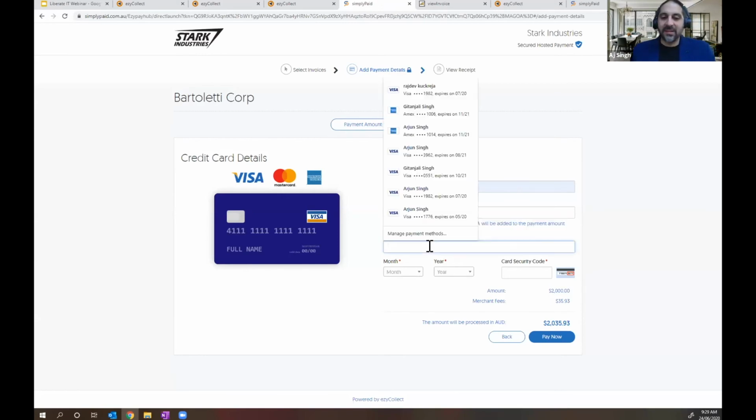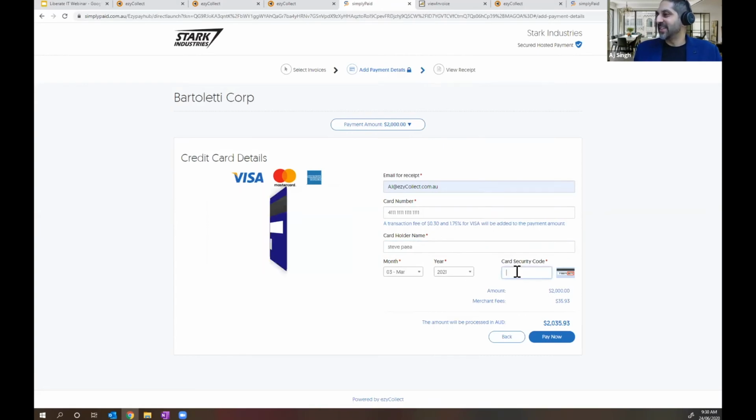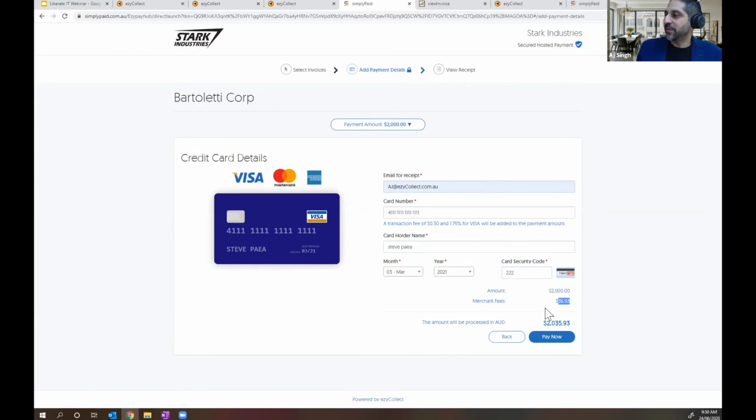So when I'm paying that particular payment, I think I spelled your name right, Steve Pierre, I think, PEA. Sorry about the spelling there. You can put in the year and the security code, and then you can notice here the surcharge or the merchant fees are already added here. But when this gets processed, it'll automatically give you the $2,000 in your bank account. It will write this payment back into NetSuite as well, so it will allocate the payment to the invoice in NetSuite. And so it will mark that invoice as closed, or as allocated. But when the money actually hits your bank the next day or in 48 hours, you can then do your reconciliation process to make sure the money is actually in your bank and then close off that invoice completely.